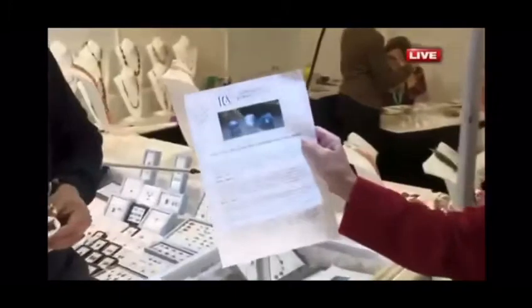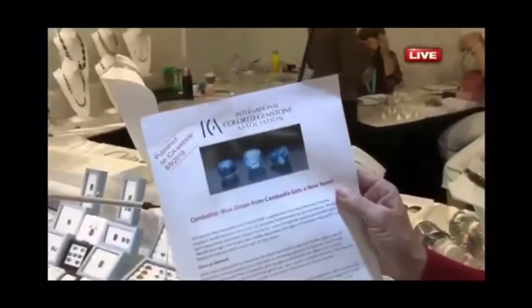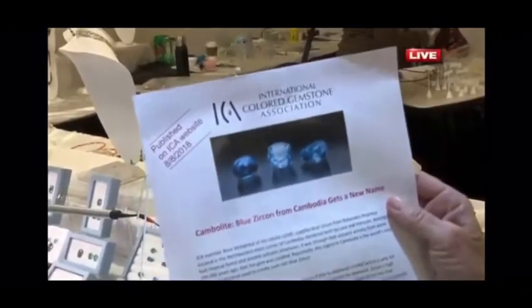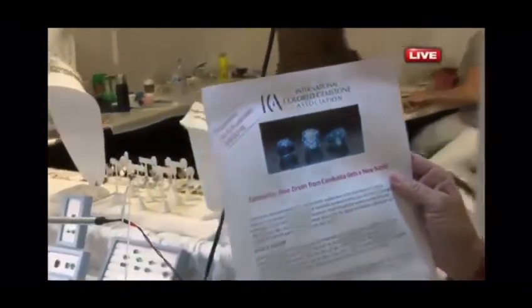Another tip, when possible, buy from a local reputable person. Now, Noor was just telling me that if you're here at the gem show and you see International Colored Gemstone Association, you see that insignia, that means that what you're buying is the real deal. Reporting live, Lupita Murillo, News 4 Tucson.